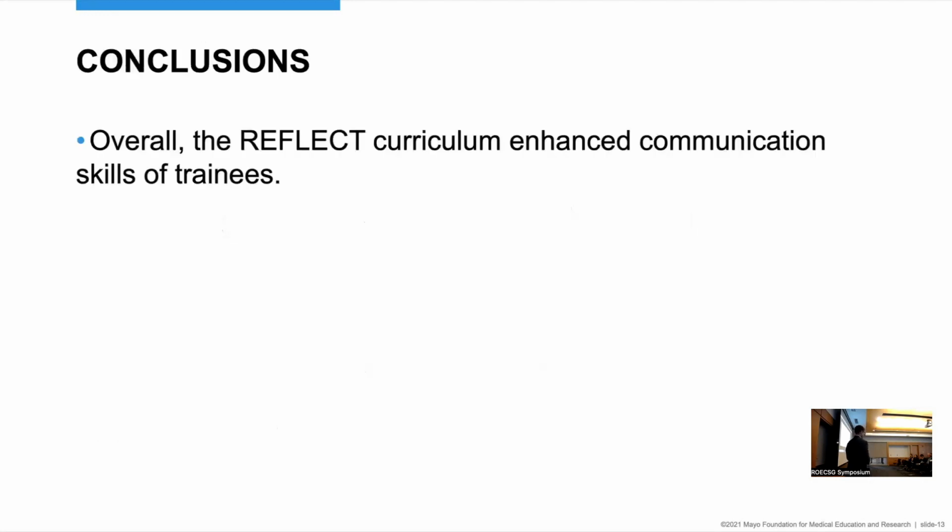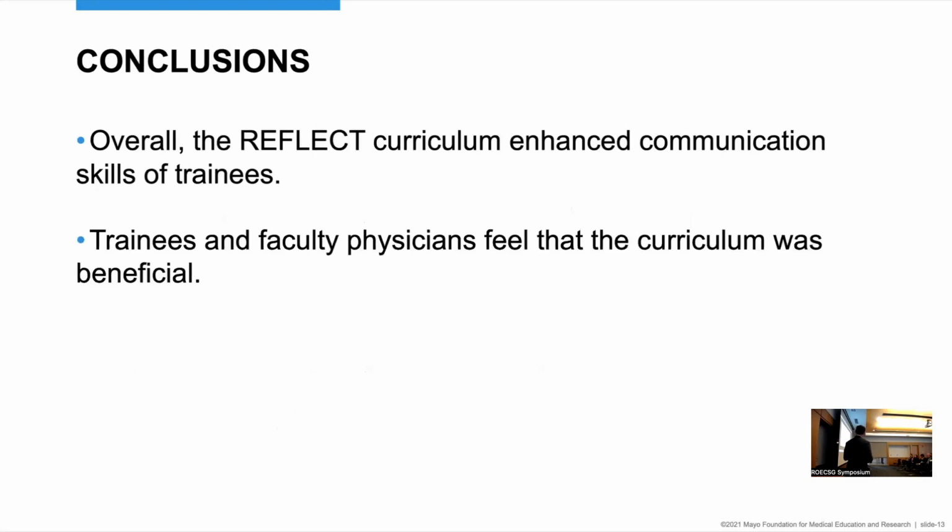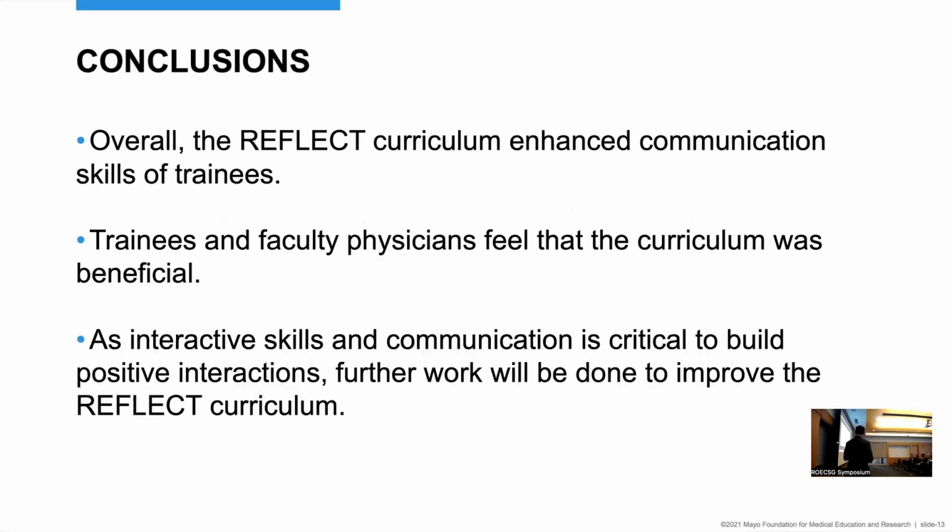So in conclusion, overall, the perception of the REFLECT curriculum is that it did enhance communication skills of the trainees. That trainee and faculty physicians felt that the curriculum was beneficial. And as interactive skills and communication is important to build positive interactions with patients, our goal is to continue to do work to improve the REFLECT curriculum.